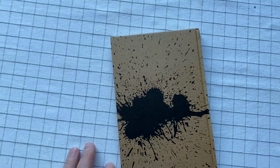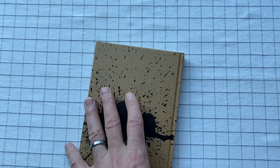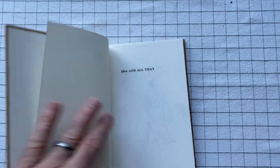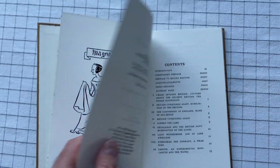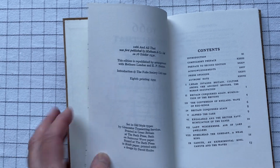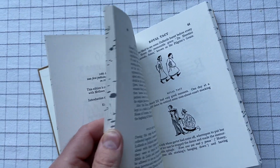This is the back. I don't know what it's bound in. It just feels like a paper binding. Yeah, paper. I suppose I should have looked at that before I started this video.